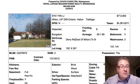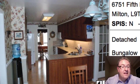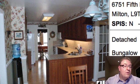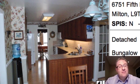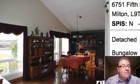Fifth line is at 712.9. And again, big bungalow, about an acre of a lot, and 150 by 291. The recommendation from us is always to take the wallpaper down because the buyers are always thinking, I'm going to have to replace this wallpaper. It definitely dates the home.